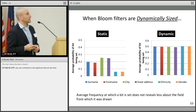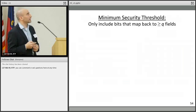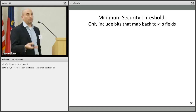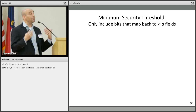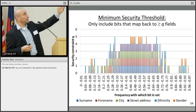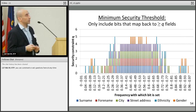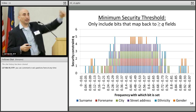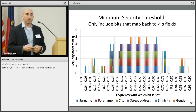At that point, the frequency, as I just suggested, doesn't reveal anything about these fields, so we felt good about this. And then we introduced a minimum security threshold. We wanted this parameterized. So we said we want to ensure that every bit maps to a minimum number of fields, right? Here's a distribution of how many fields each of these bits corresponds to, given the frequency with which it will be set. The ones we would be interested in are those that end up in the sweet spot, the higher ones. And those are the bits that we will retain to represent the individual in this filter.